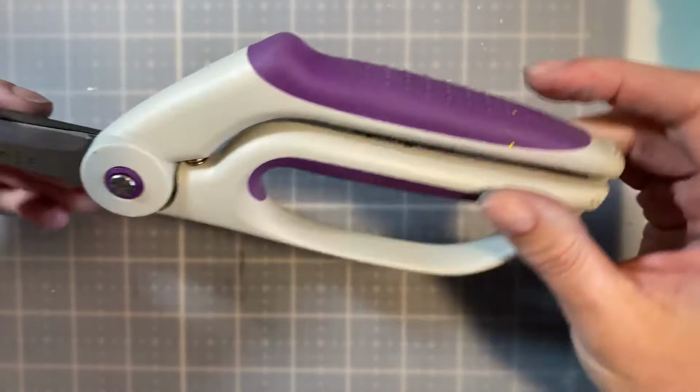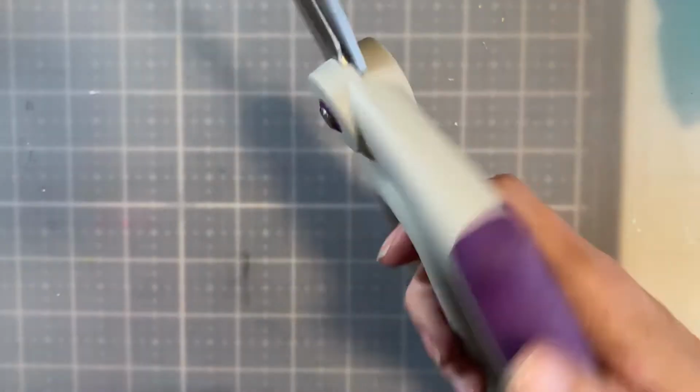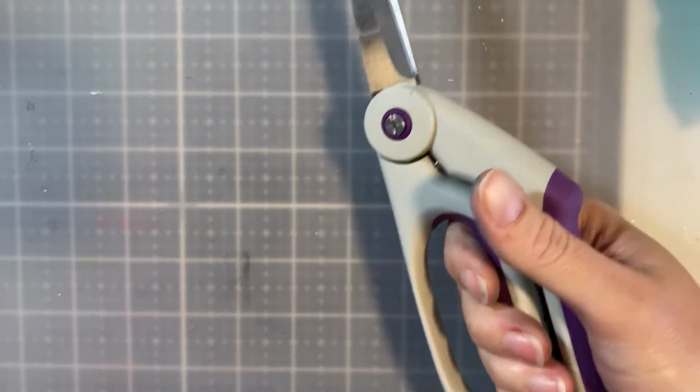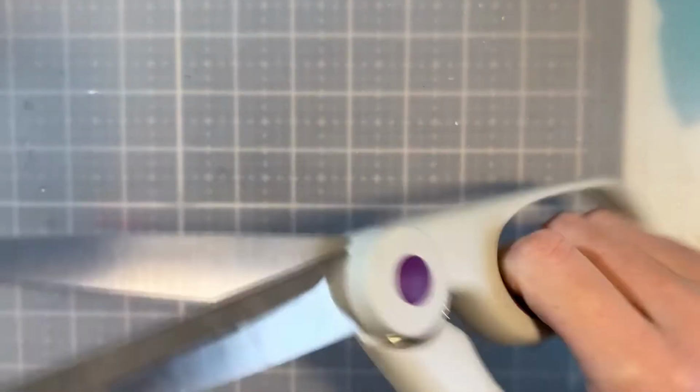The 7th thing that I love are these. Now these are so weird. I know they're spring cut. Almost didn't get them, but I love them. They're through Tonic. They cut beautifully. They feel good in my hand. I don't know how to explain it, but these are my go-to scissors.